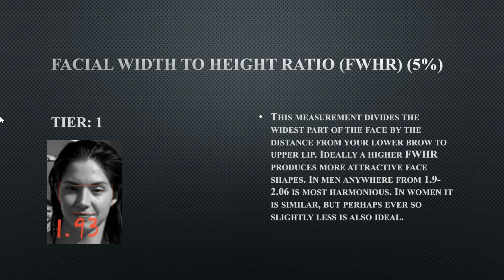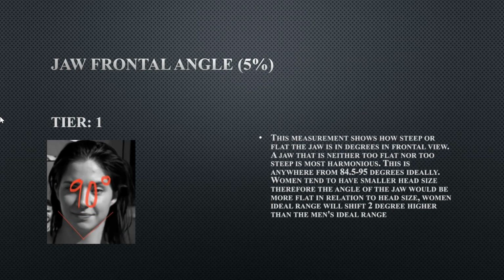Her facial width to height ratio, so this determines how compact or elongated your facial features are within your face, all right? And this is all relative to your cheekbones or the width of your head, I guess you could say. And hers is at 1.93. Now this is at the lower end, but this is still compact enough, so she does pass this measurement. Her jaw frontal angle, so she does have a good jaw frontal angle, is wide enough. And this is kind of weird because she does have a steep mandible, because usually when people have a steep mandible, like I said again, I'm gonna show you guys later, they usually have a lower degree of a jaw angle. So for her to not have that is kind of surprising.